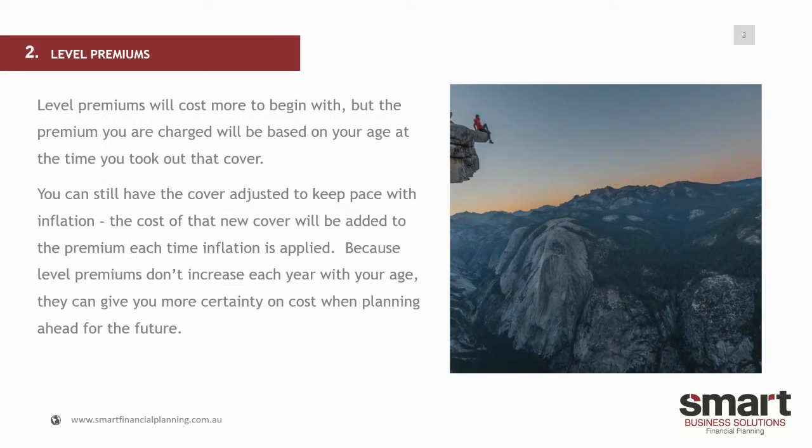Looking then at level premiums, they will definitely cost you more to begin with, but the premium you are charged will be based on your age at the time you took out the cover, and then just CPI indexation from then on. I know now my kids, once they're 18, I will be getting them life insurance, TPD, trauma and income protection insurance at age 18. And I'll be putting it on level, because when they get to whatever age, their premiums will be so much cheaper. But at that time, yes, it will start out a lot higher.